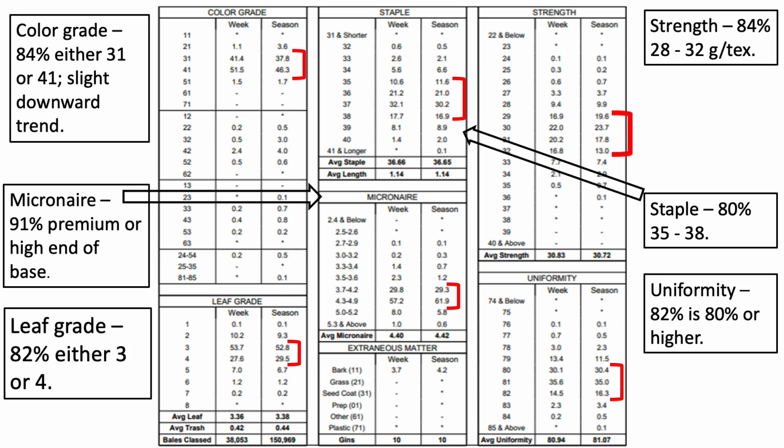So if we look at color grade, and I know this is small and y'all probably can't see it, so I'll read off as much as I can. Our color grade, 84% of our cotton class in Oklahoma up to this point in the year, this is year long, is either a 31 or a 41, but we're seeing a slight downward trend. We're seeing more cotton this past week go towards those 41 colors. We really want to stay at 41. We do not want to get worse than that. It's not a huge slip yet, but as more and more bales come in, we'll probably know more.